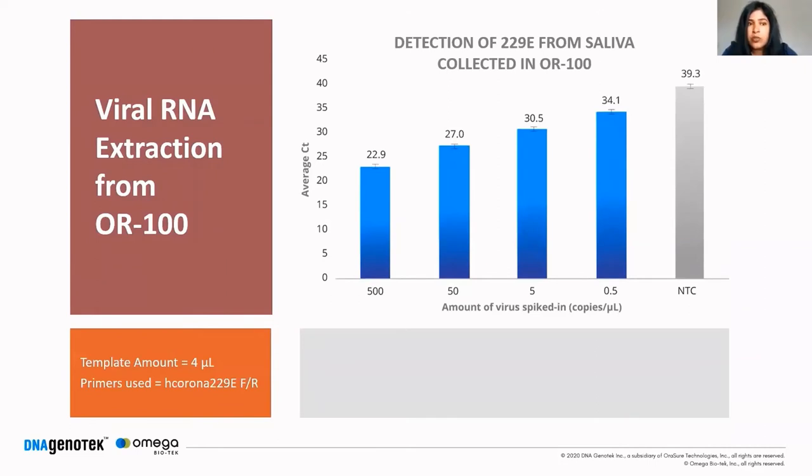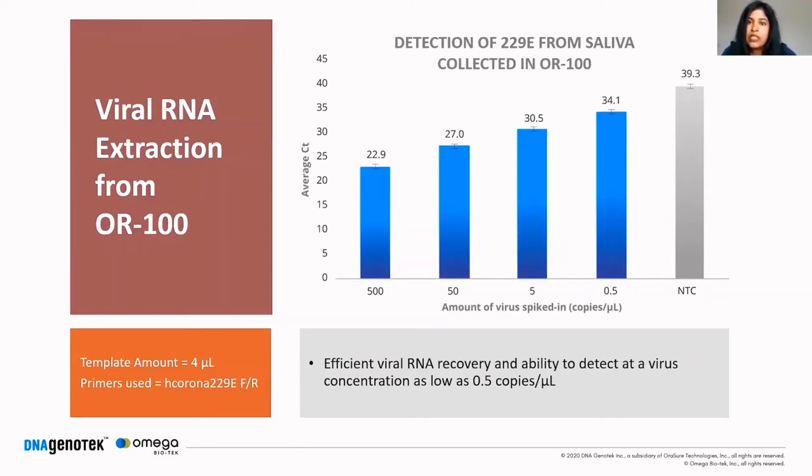Similar results were obtained from the OR100 spike-in studies as well. As you can see, there's positive amplification at all the spike-in dilutions that were tested, that is from 500 copies per microliter to 0.5 copies per microliter. And these results also corroborate the efficiency of detection to be as low as 0.5 copies per microliter with the coronavirus 229E spike-in.